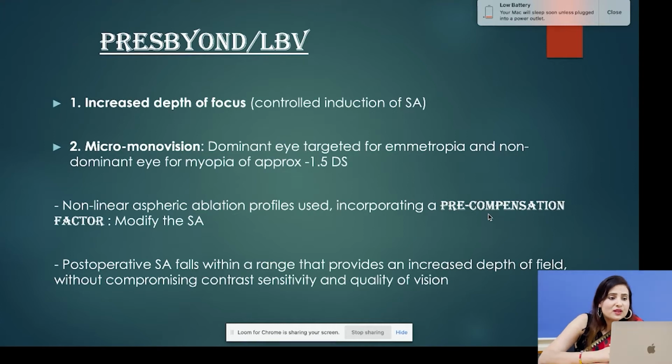PresbyOND LBV. This is the most successful procedure in our practice, currently available with Carl Zeiss Meditec. And this works basically on 2 principles. The first principle is increased depth of focus, which is achieved by controlled induction of spherical aberrations. And the second principle is using a micromonovision protocol, wherein the dominant eye is targeted for emmetropia and the non-dominant eye is targeted for myopia of almost 1.5 diopters.